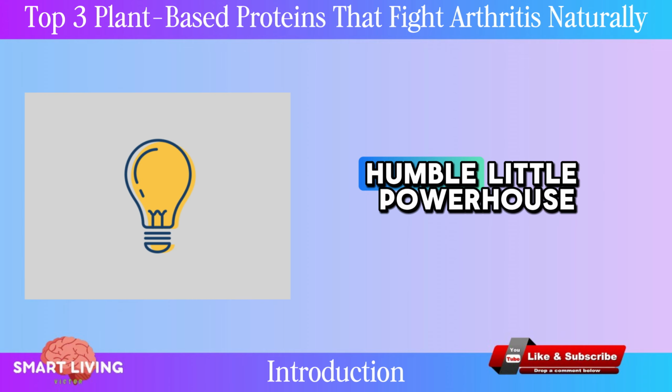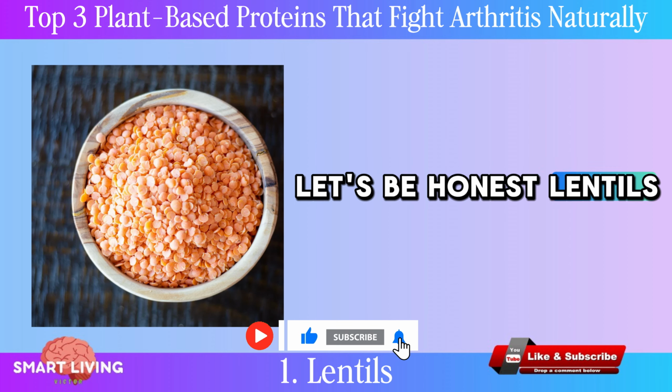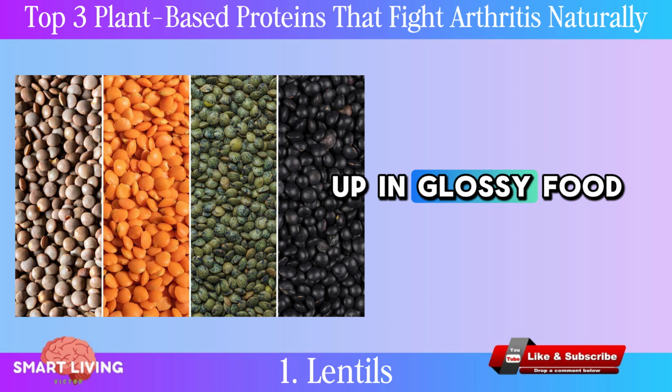Let's begin with a humble little powerhouse. 1. Lentils, the unsung hero of joint relief. Let's be honest, lentils aren't flashy. They're not trending on TikTok. They don't come in fancy packaging, and they rarely show up in glossy food commercials.